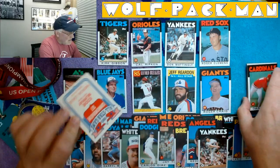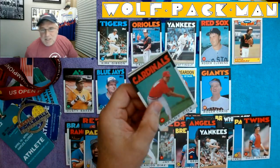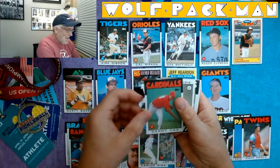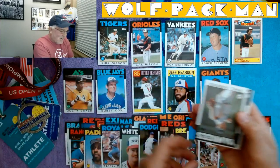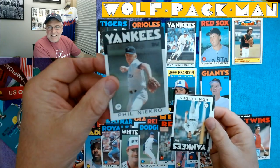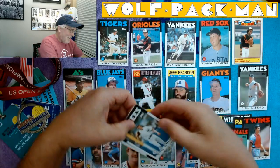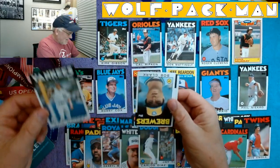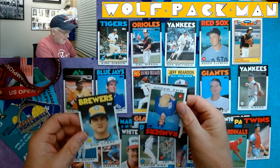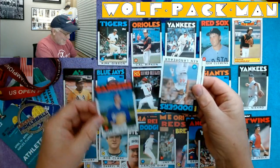Is this an insert? Yeah, this is the insert card. So we got a Hall of Famer insert card. Hope there's not much in this last section because I don't have anywhere to put them. It's a good problem to have. Danny Cox. Oh, spoke too soon. Phil Niekro. And look, he looks like he's 75 right there. He's awesome. Oh, Ron Guidry, another awesome player. Bob Clark. This is hilarious. Mike Mason.